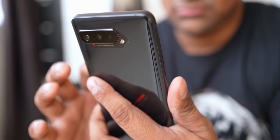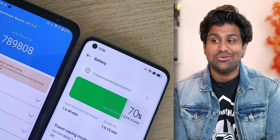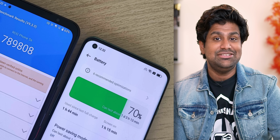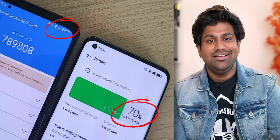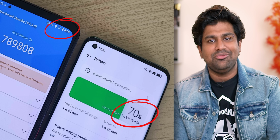Talking about the aeroactive cooler, I did expect that to drain battery, but I was totally blown away when I looked at the battery stats at the end of the hour. This wasn't even something I wanted to talk about in this video, so I didn't even shoot it. That's just a picture I took because I was so surprised. As you can see, the OnePlus 10 Pro had 7% more battery here. So hey, at least with battery optimization, OnePlus has done great with the 10 Pro.